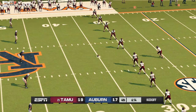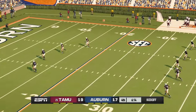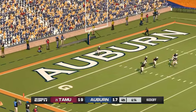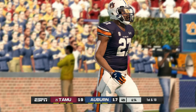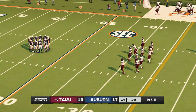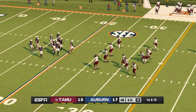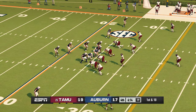Texas A&M ready to kick this one off. He kicks it off, and he got all of that one. This one's going to be down in the end zone for a touchback. This is a pretty crucial series right here. With things being so tight, your best players have to step it up on both sides of the ball.